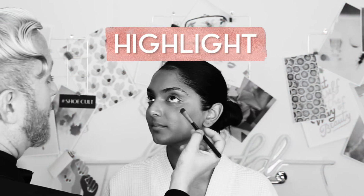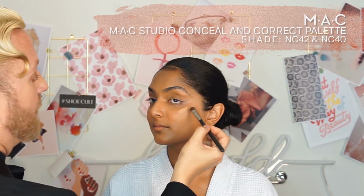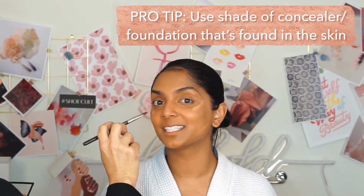I'm gonna highlight. I actually like to use colors that are found in the skin as a base. So what I'm gonna do is take a little bit of NC42, which is your normal color. It is. And blend it with a little bit of NC40. And I'm literally just gonna put this on the high planes of the face. He's highlighting my skin, but not with a highlighter. No, I'm highlighting your skin by using a lighter color concealer or foundation.